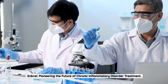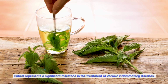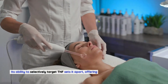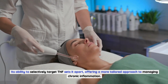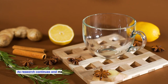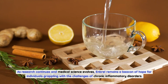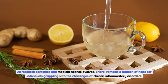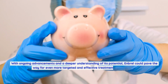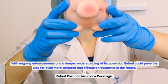Enbrel, pioneering the future of chronic inflammatory disorder treatment. Enbrel represents a significant milestone in the treatment of chronic inflammatory diseases. Its ability to selectively target TNF sets it apart, offering a more tailored approach to managing chronic inflammation. As research continues and medical science evolves, Enbrel remains a beacon of hope for individuals grappling with the challenges of chronic inflammatory disorders. With ongoing advancements and a deeper understanding of its potential, Enbrel could pave the way for even more targeted and effective treatments in the future.